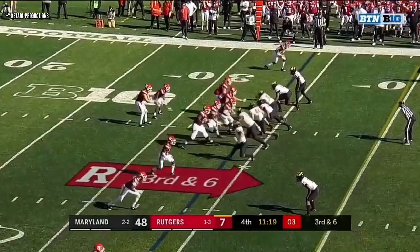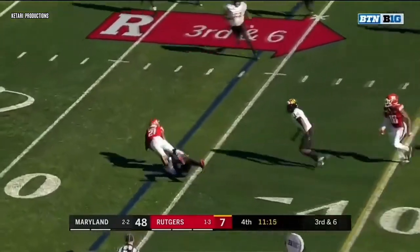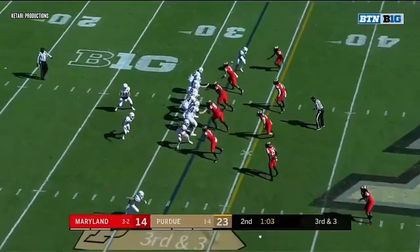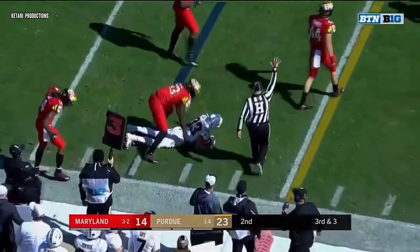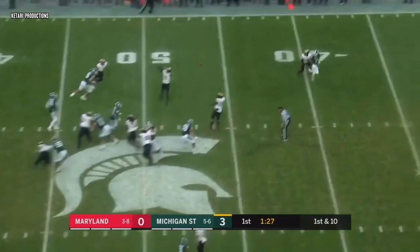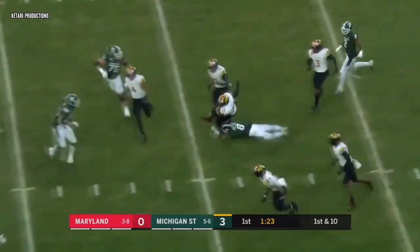Hey guys, welcome back, and in today's video, I'm going to be doing another prospect spotlight. In this series, we take a look at a college prospect and look at areas of strength, weaknesses, scheme fit, pro comparison, and draft range. Today, we'll be taking a look at one of the biggest risers in the NFL draft, Maryland cornerback Deonte Banks.